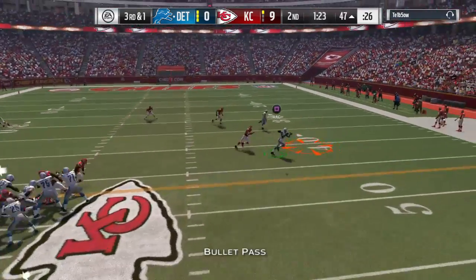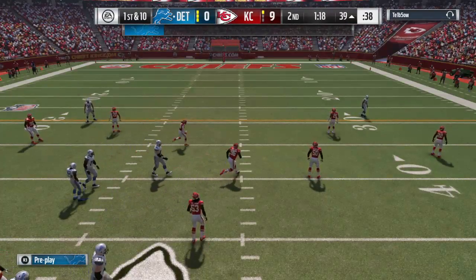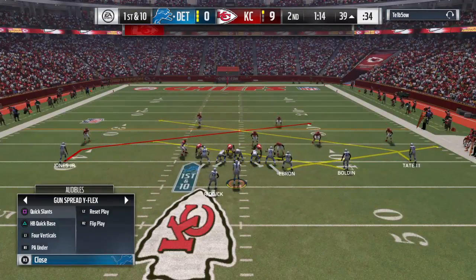Stafford looking to throw on 3rd and 1. And he connects with Ebron. Give him 8 yards on the play, and they pick up the first. They're going to hurry back to the line now.